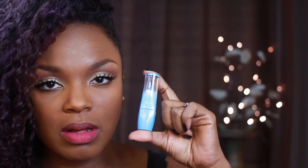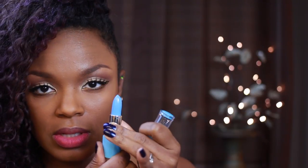That's what it looks like. It's not very, very opaque. The next one is called Skydive. That's the color, so light blue.